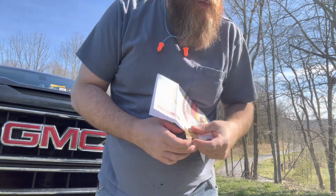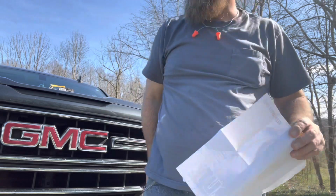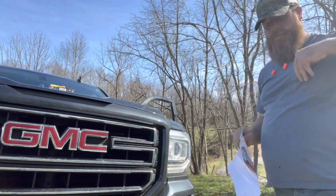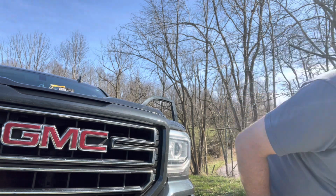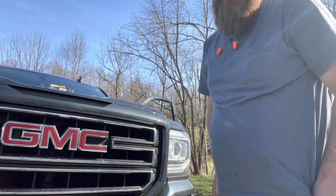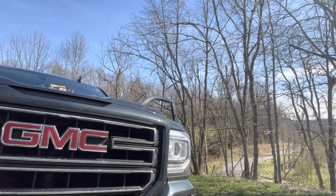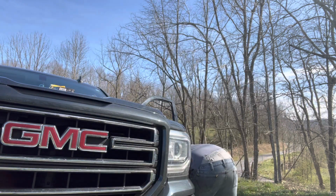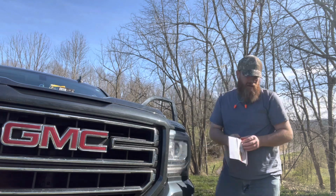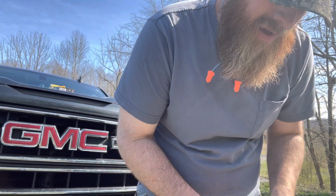There's my brother-in-law in for the day. Missing a target somewhere. Missing one of Cody's targets. Did I stick it in my pocket or something, or did the wind blow it away? Not seeing it anywhere. There it is. Wind blowed it away.